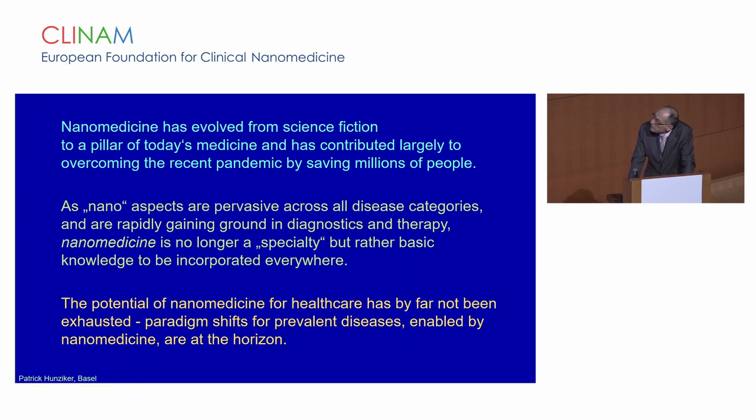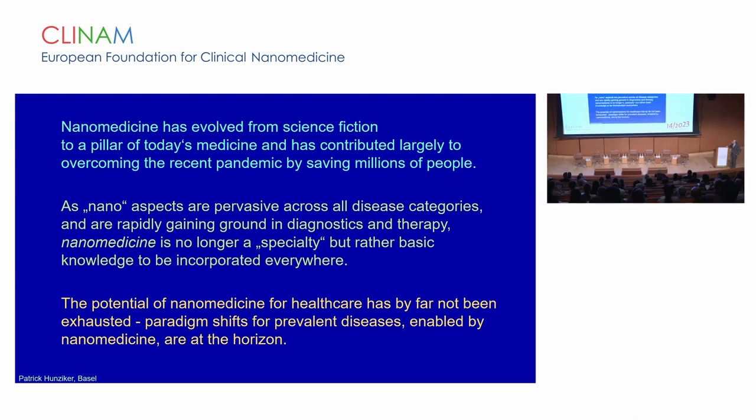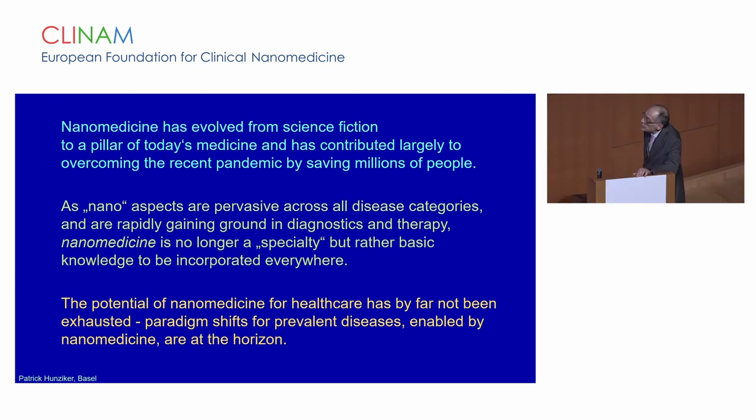So to summarize, nanomedicine has evolved from science fiction to a pillar of today's medicine. It has contributed largely to overcoming the recent pandemic by saving millions of people. As nano aspects are pervasive across all disease categories and are rapidly gaining ground in diagnostics and therapy, nanomedicine is no longer a specialty, but rather a basic knowledge to be incorporated everywhere.